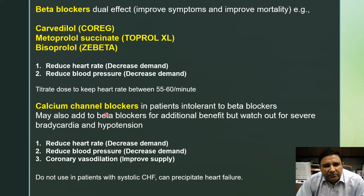Now, if you use the calcium channel blockers just by themselves, they also reduce the heart rate and decrease demand. They also reduce the blood pressure and decrease demand, but they cause coronary vasodilation, which improves the supply. So you remember that in the smooth muscle of the walls of the blood vessels, there are receptors for calcium. If you block the calcium, that can cause some relaxation of the smooth muscle in the wall of the blood vessel. That can cause relaxation of the wall and improve the blood supply. That's one thing that beta blockers don't do that calcium channel blockers do.